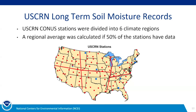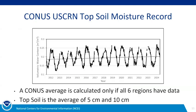Again, these are simple averages, but at the same time, we have a lack of soil moisture information during the freezing season, so there's less of the data available in the northern part of the country than the southern. But this is what it looks like if you take our topsoil, which is 5 and 10 centimeter measurements combined. And you've probably never seen a record like this of the whole U.S. climate reference network or the whole U.S. CONUS area average soil moisture.